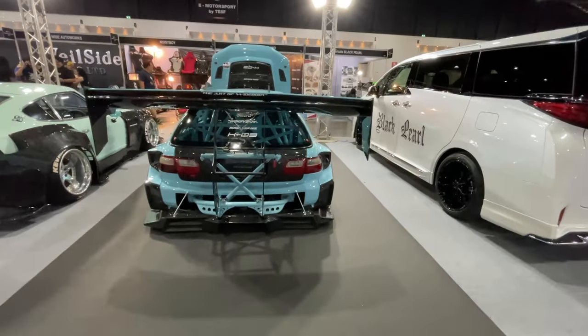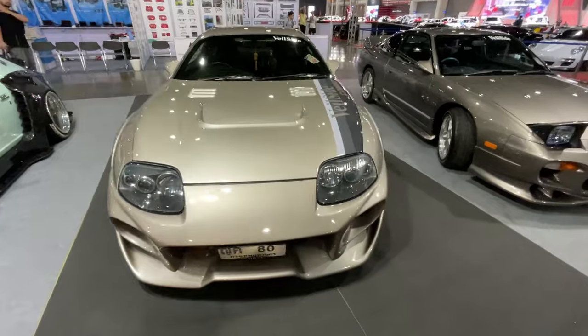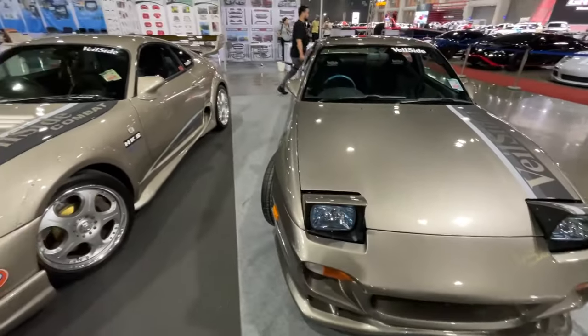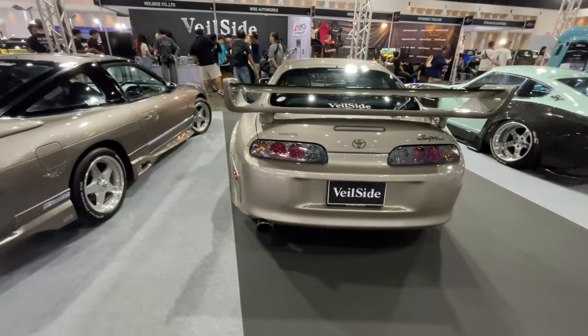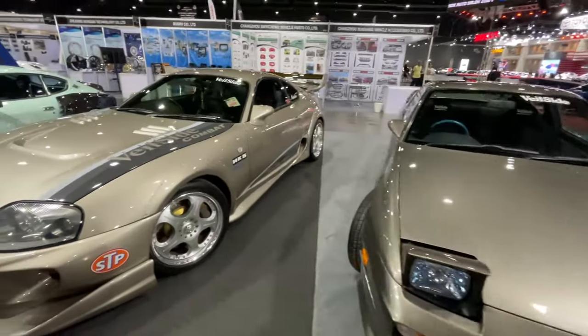Look at that. Crazy. But here's a couple of Veilside cars. We got a Mark IV Supra and an S13. These things look awesome. I'm not sure which one I like better. They're both so clean looking. I think maybe the Supra, but I don't know. I like both of them.